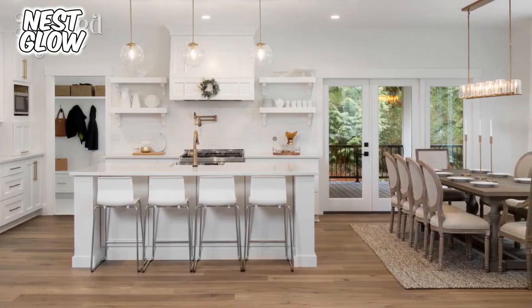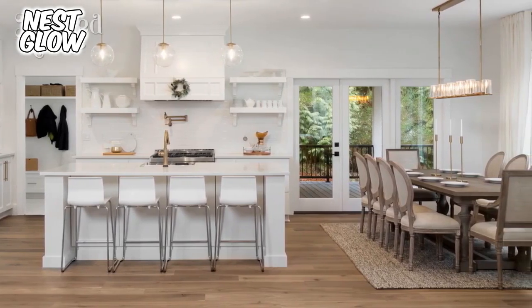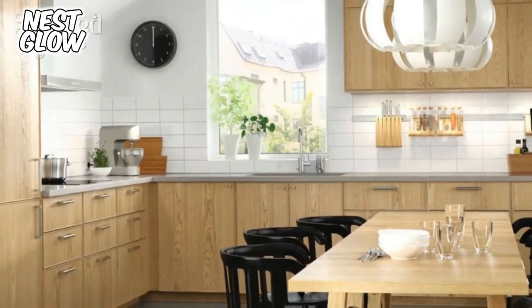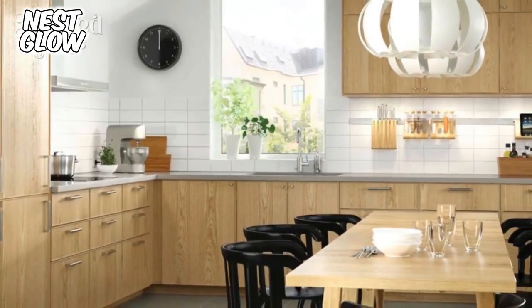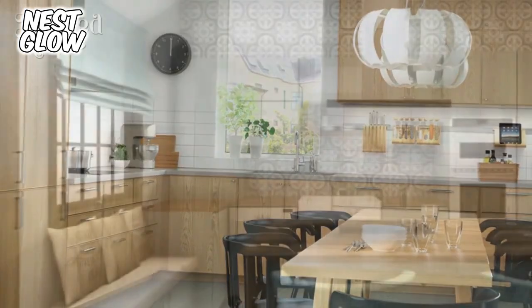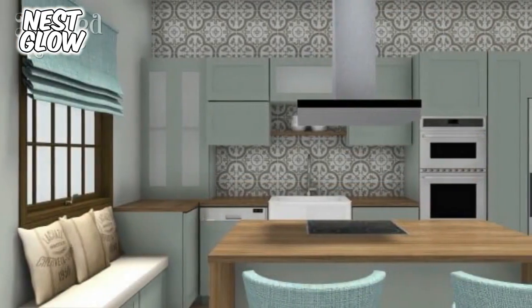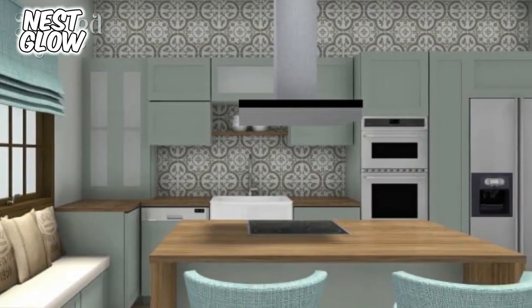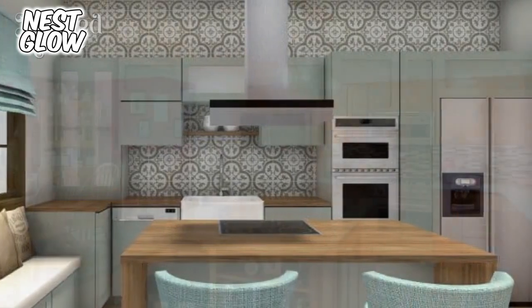10. Create a focal point. The dining table can serve as a focal point in your kitchen design. Consider adding decorative elements such as a centerpiece, table runner, or decorative tableware to enhance the visual appeal. This not only adds personality to the space but also creates an inviting atmosphere for meals and gatherings.